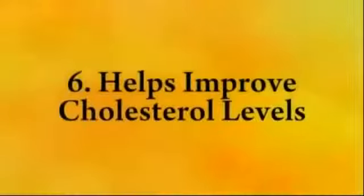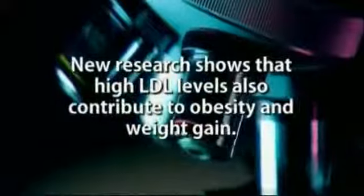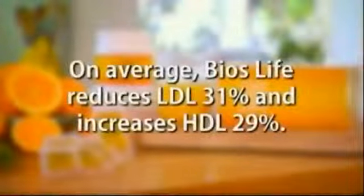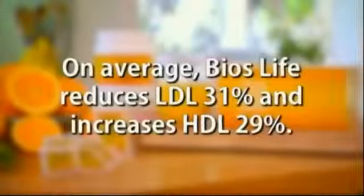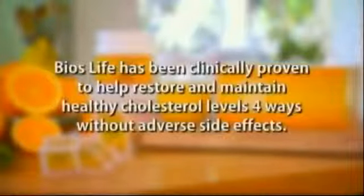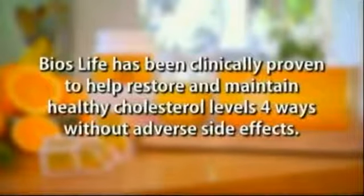Finally, BIOS Life helps improve your cholesterol levels. It's well known that maintaining high LDL, or bad cholesterol, and low HDL, good cholesterol, increases the risk of heart attack and stroke. New research shows that high LDL also contributes to obesity and weight gain. On average, BIOS Life reduces LDL 31% and increases HDL 29%. BIOS Life has been clinically proven to help restore and maintain healthy cholesterol levels four ways without adverse side effects.